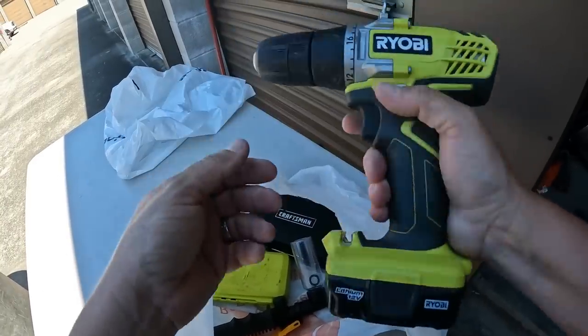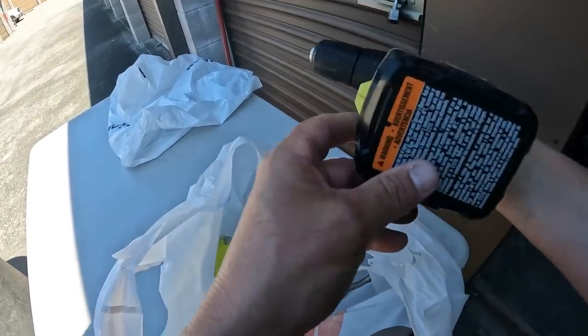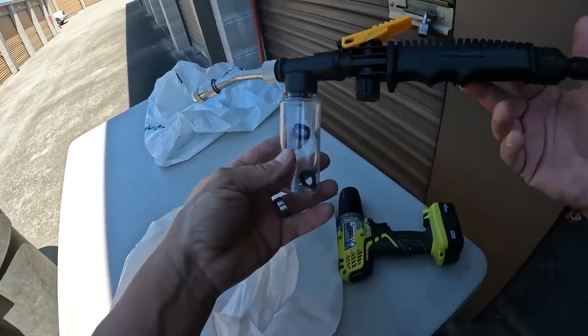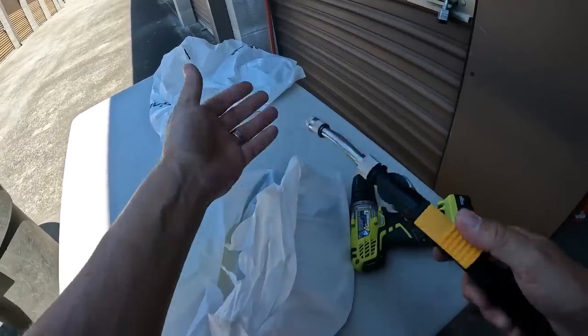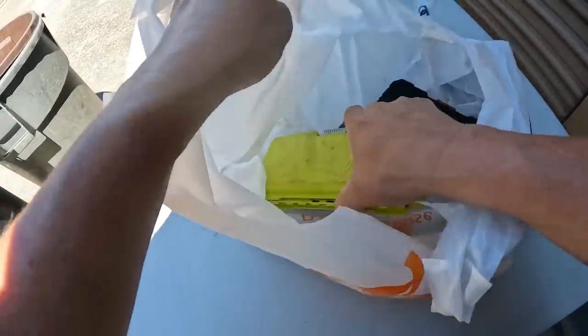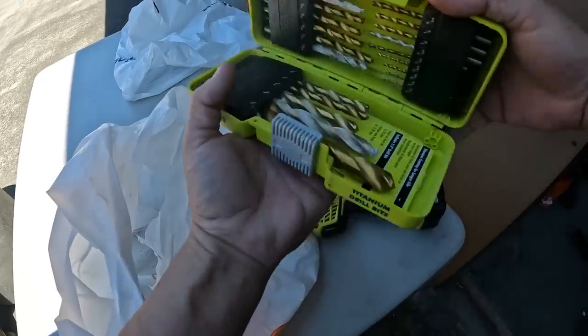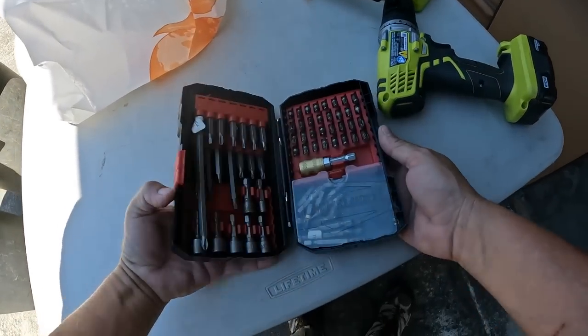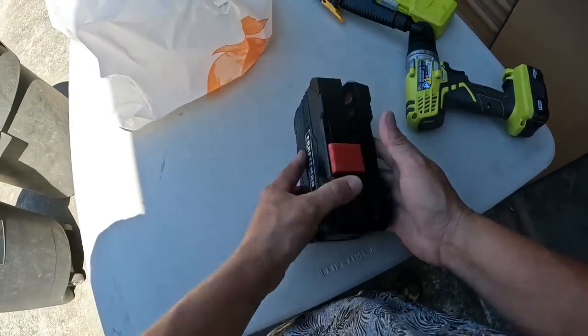A nice little Ryobi drill in here. Yeah, still got a little charge. What's this? Paint airbrusher, I think. Airbrush sprayer, or airbrush painting, I believe. Titanium drill bits. That's good. And some Craftsman drill bits. Ooh, that's a nice set right there.